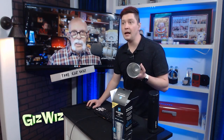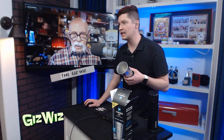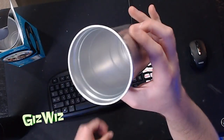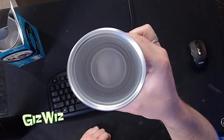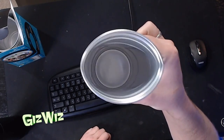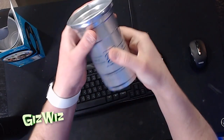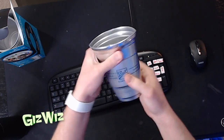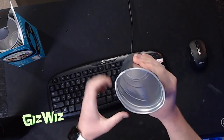My camera did not work, so I'm just trying to grab it back. But in terms of recyclability, of course, it's going to be way better because lots of people just toss their Solo cups, and this you can actually end up recycling. It's pretty thin, so I'll go ahead and bend and destroy this one. You can see that I can easily, just like with a Solo cup, bend and crush this just like anything else.